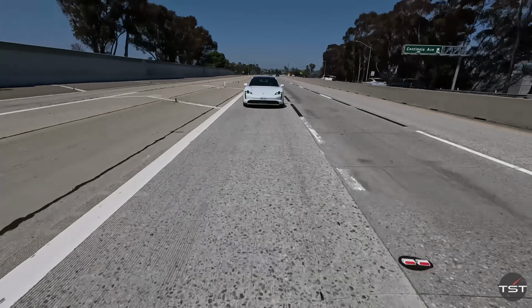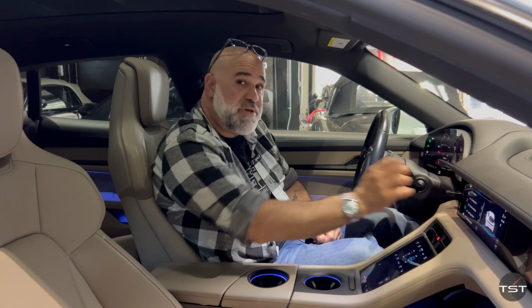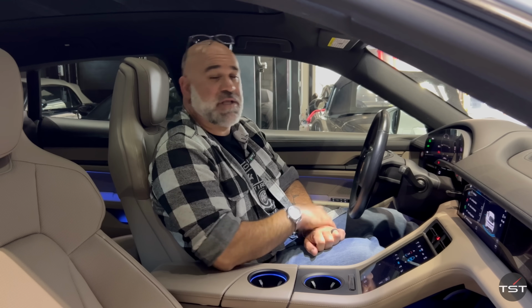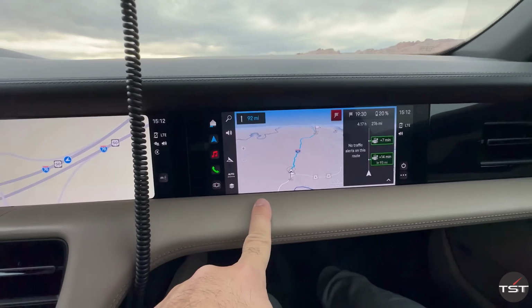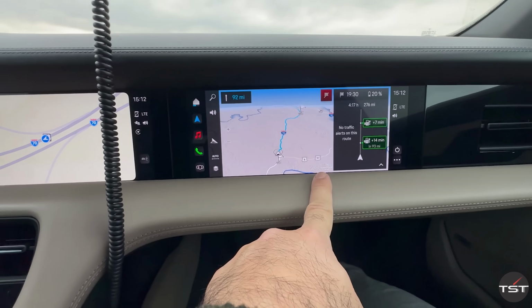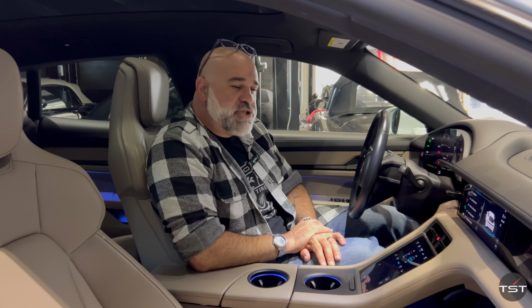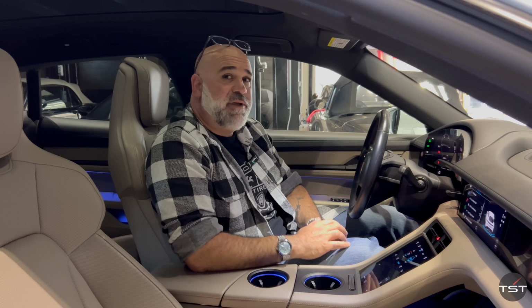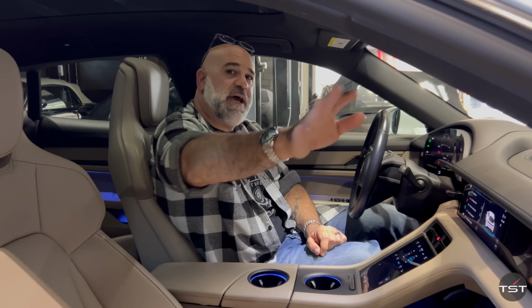And then when they did that software update, I got a few good updates in the PCM, but in my last video, I talked about how awesome it was that I could run Waze here and the Porsche route planning software in my passenger display simultaneously. Well, the Germans giveth, and the Germans taketh away. Because now, if you try and activate Waze with that running, it deactivates it.